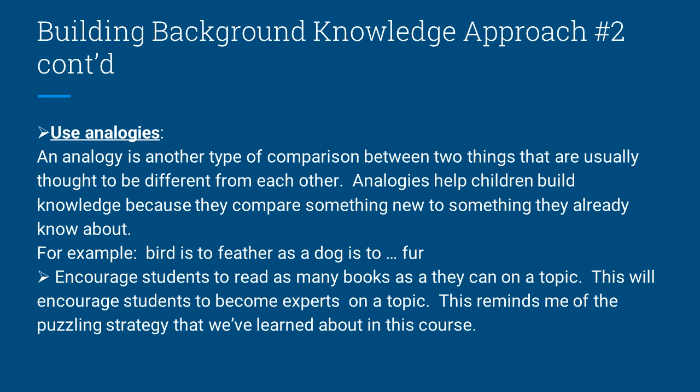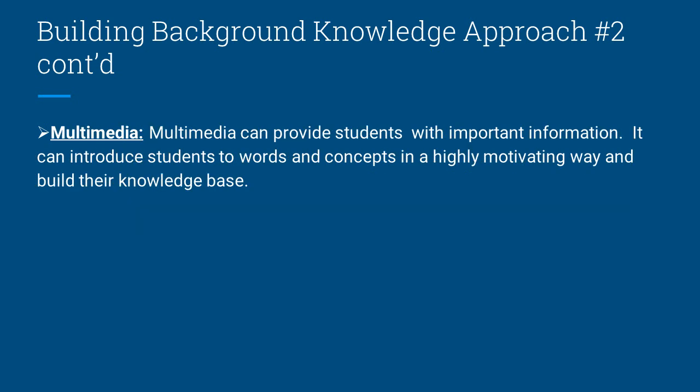And sometimes they will not understand what they're supposed to be comparing to, but they may, once you give them an example. For example, bird is to feather as dog is to fur, of course. So it's modeling analogies for our students so that then they can do that themselves. Encourage students to read as many books as they can on a topic. This will encourage students to become experts on a topic. It reminds me of that puzzling strategy that we learned about in this course.